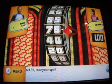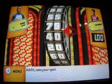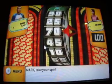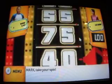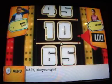Take your spin. Dollar is what I need. Here it comes. There it goes. Well, I'm gonna get another spin. This one is a dime.